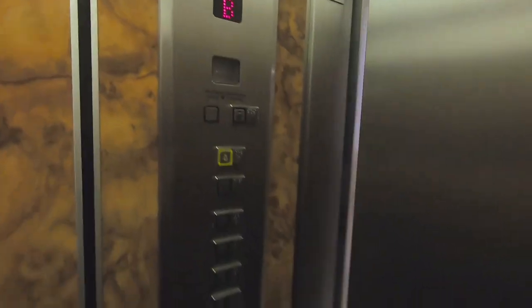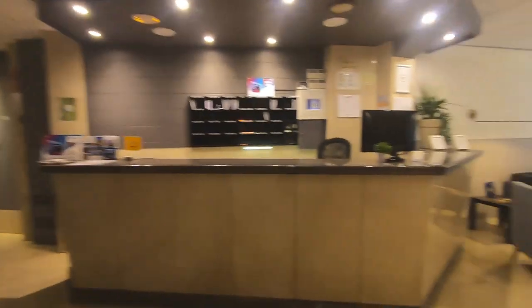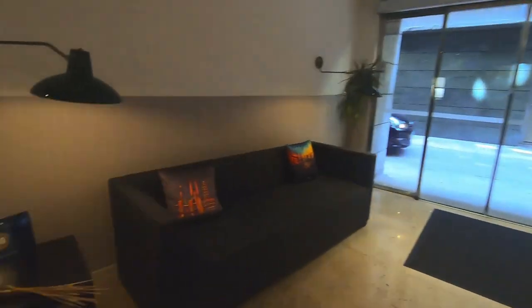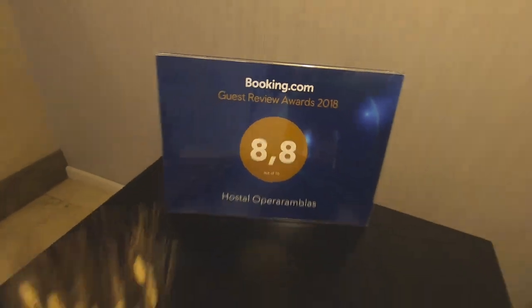Ramblas, and everything is so nearby, so you're gonna come with us and see how Barcelona looks. As you can see, the hotel here has got 8.8 score on booking. That's good.